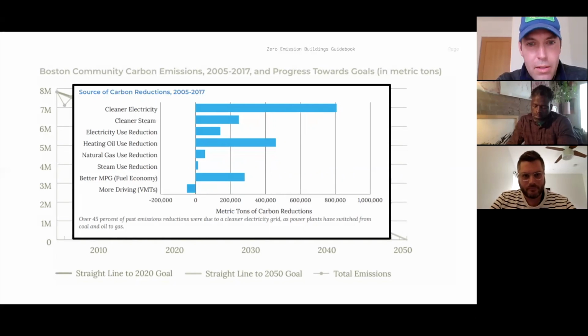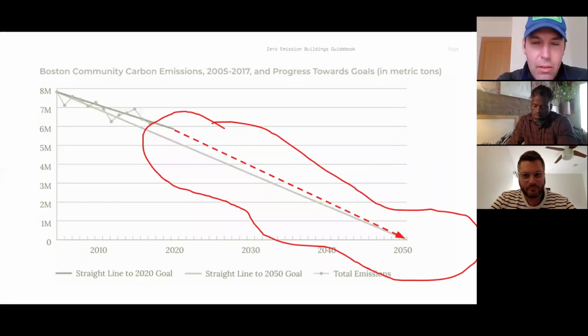If you go to the next slide, that was all kind of the low-hanging fruit that we did. Now the question is, how do we make that dotted line happen, right? How do we go from where we are now to zero? And that's where we really need to start drilling in on our buildings. And that's where the impetus for these standards came from.